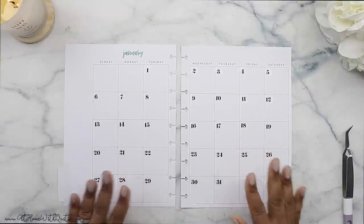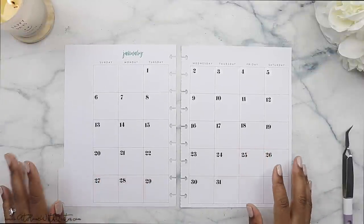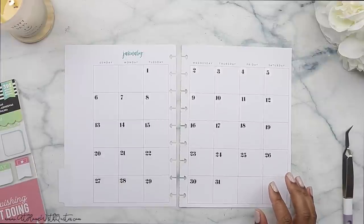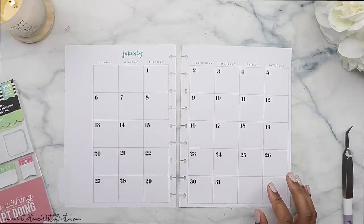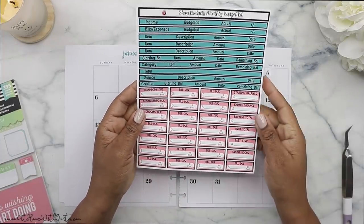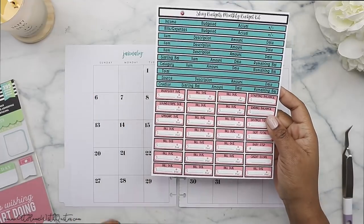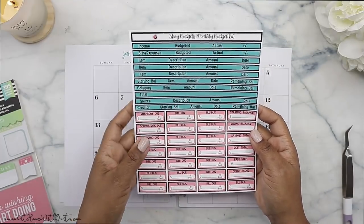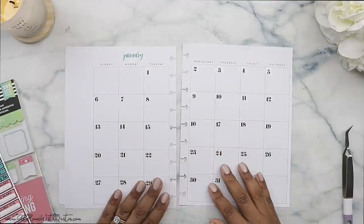All right, so I put all the monthly stickers on here as far as the dates are concerned. So it's all dated. Now I wanna go ahead and start adding my bills. Again, we're gonna be using mainly this page here because this has all the bill due stickers. I'm not gonna be using some of this stuff. Some of it won't pertain to this particular plan with me, but maybe I'll use it sometime in the future. So the next step is to go ahead and add all of the bills.